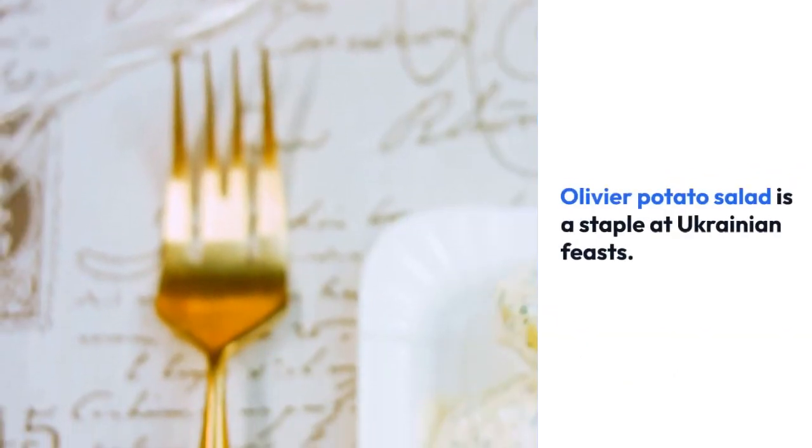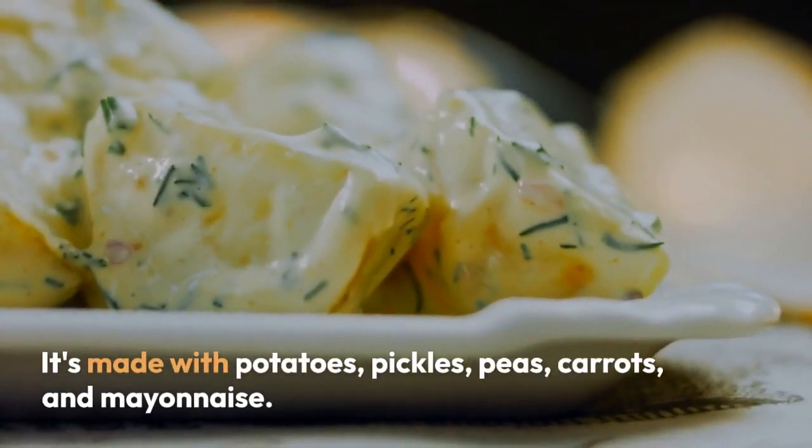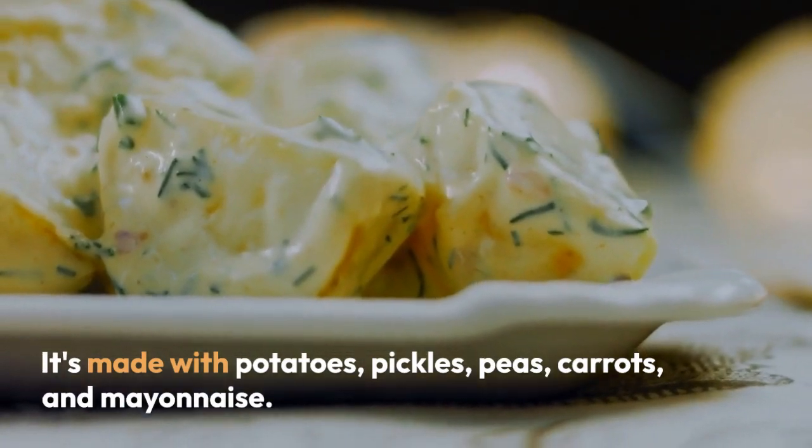Olivier potato salad is a staple at Ukrainian feasts. It's made with potatoes, pickles, peas, carrots, and mayonnaise.